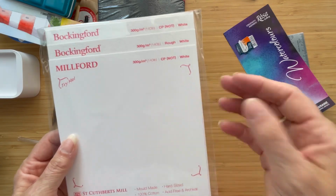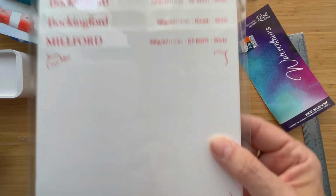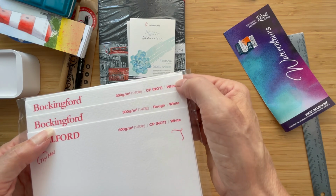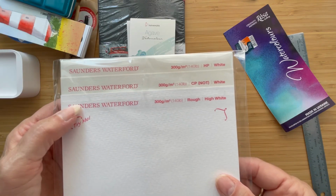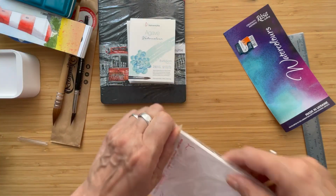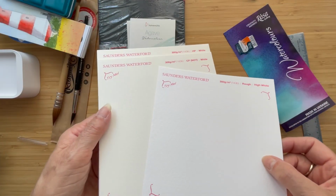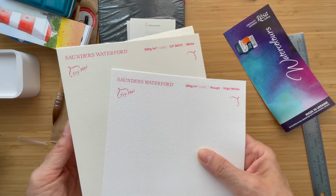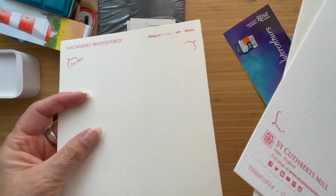And in the tent where this was happening, we got these on our seats. So this is St Cuthbert's Mill paper, 100% cotton, and we've got the Milford, the Bockingford, and we've got the rough and the knot paper. And then on the other side, we've got some Saunders watercolour paper. And again, we've got the rough, the knot, and the hot press. Shall I take them out and you can see? Hold on. So this is the rough paper. Look at the difference in colour there. This is the high white, and this is just the white, although it looks much more cream against the white. So yeah, that's the rough, that's the knot, and that's the hot press.